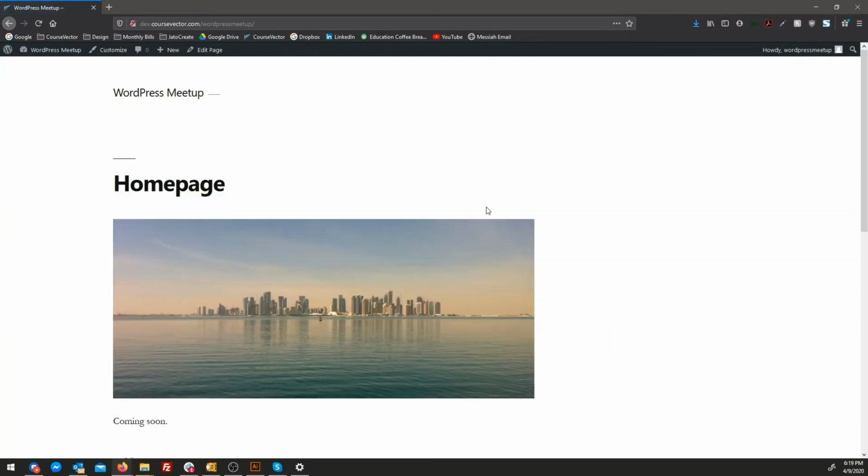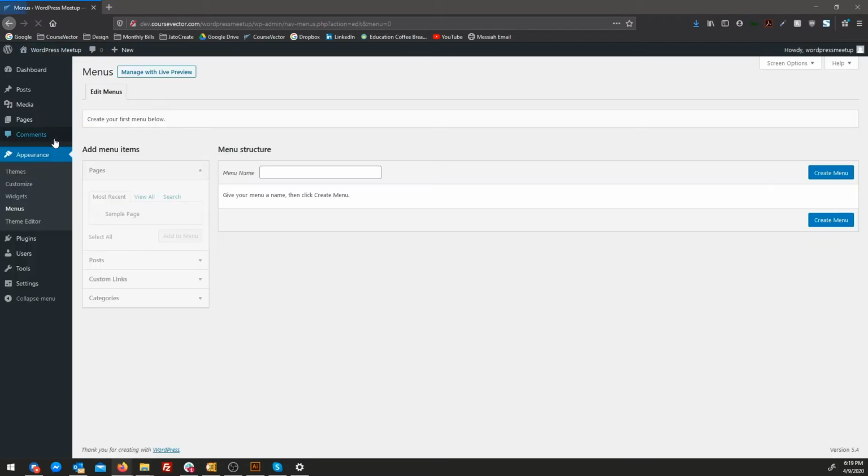I'll leave that. All right, so that's the media. And then there's the menus, which is very important for sites because some themes will automatically update menus. Some themes won't. Some themes have menus built directly into the theme, and you won't even touch this section. But typically, most themes will use this WordPress section. And I'll get into the themes here in a minute.